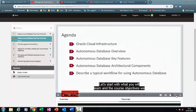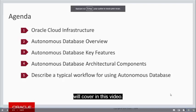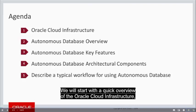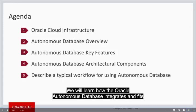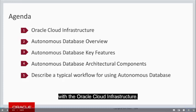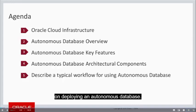Let's start with what you will learn and the course objectives we will cover in this video. We will start with a quick overview of the Oracle Cloud Infrastructure, followed by an overview of the Autonomous database. We will go over key features of the Oracle Autonomous database in the areas of self-driving, self-securing, and self-healing. We will learn how the Oracle Autonomous database integrates and fits with the Oracle Cloud Infrastructure. And finally, we will put it all together with a typical workflow on deploying an Autonomous database.